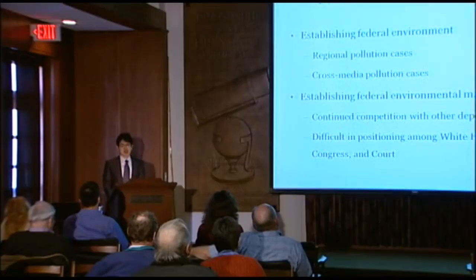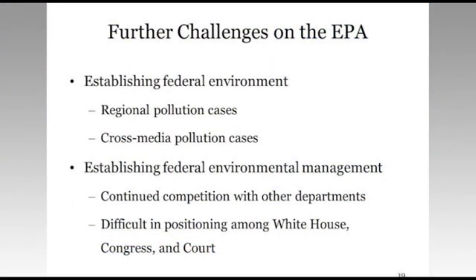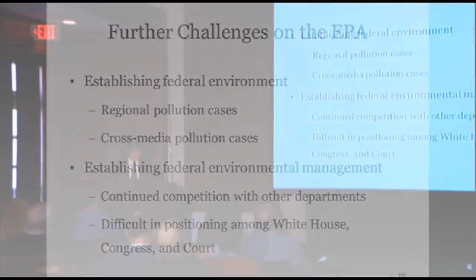There were some other challenges for the EPA. First, conceiving and establishing the federal environment was an important task. EPA managers focused on regional pollution cases across state lines. Cross-media pollution cases were also important. Defining the problem of the environment also helped form an identity for the agency's workforce.